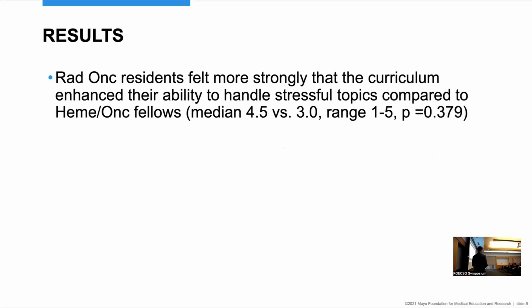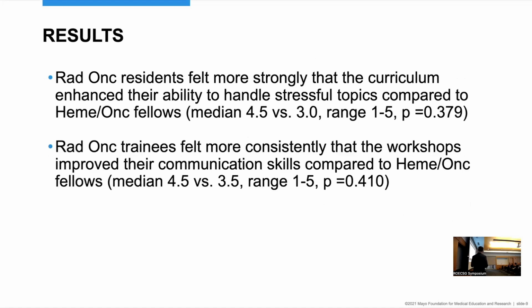We also sought to compare radiation oncology residents and hem-onc fellows to see if there was any differences in how they felt. In general, radiation oncology residents felt more strongly that the curriculum enhanced their ability to handle stressful topics with a median score of 4.5 versus 3, but this was not statistically significant, but still a noted difference.